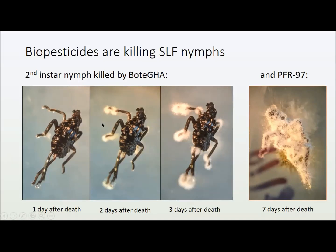And you can see that because the fungus has infected and killed the insect, it has to grow from within, and it starts to push out between the segments of their legs and body. So you know that it's worked and it's not just some kind of contaminant. And this is an image on the right of that PFR 97 product about a week after it's dead. So it also looks white and fuzzy, with similar spores growing on it.